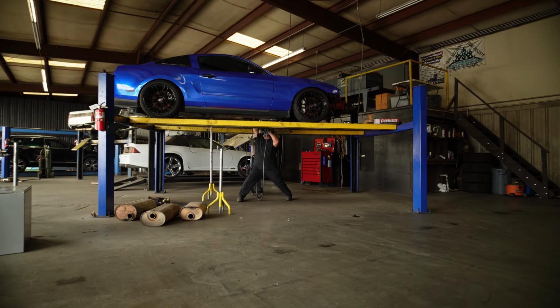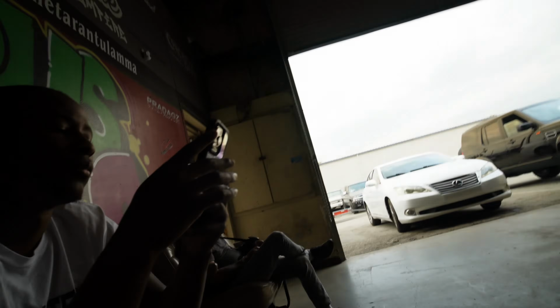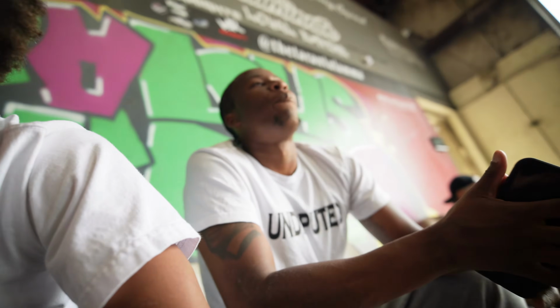We got my guy welding up the exhaust, man. He getting it done. What you thinking, Marty Fly? Walk your shit down. I utilize my right to remain silent. Hey, he's scared that he gonna get walked down by the Mustang, y'all. Watch, just watch. We gonna give him a run for this money.